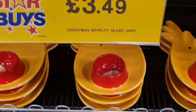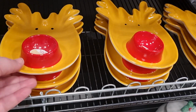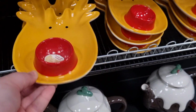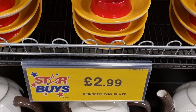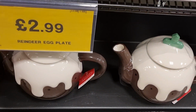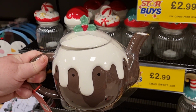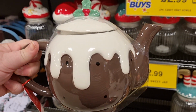You can buy a reindeer egg cup, but I thought this was quite expensive. So it's got a little space for your egg, and then you can obviously put your toast around it. But it was £2.99 each, which I think is quite expensive for Home Bargains for what it is. But then the cutest teapots ever. These are going to fly off the shelf, I'm sure. They are £9.99. They are shaped as a Christmas pudding. They are very, very cute.